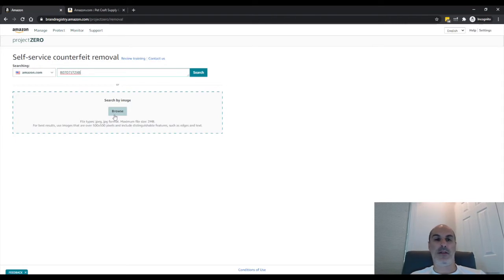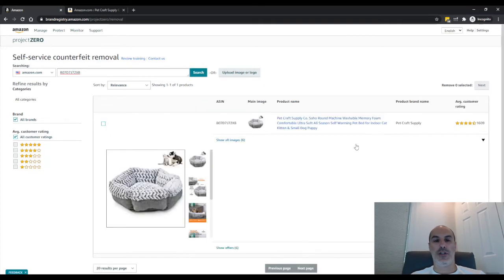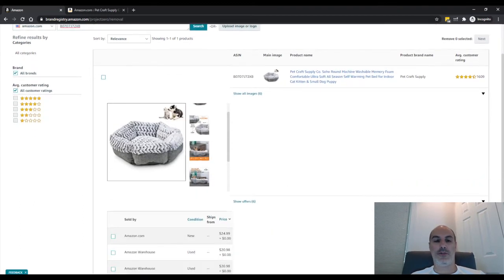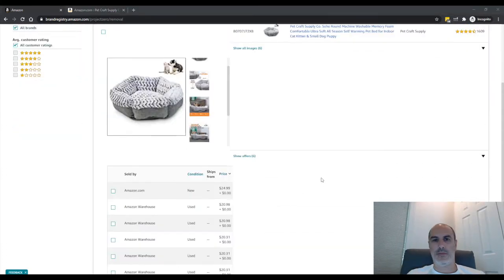Something that you can think about using from time to time. Anyway, I plugged in this ASIN here. Again, this is just a random ASIN, and it pulls it up and shows all the images being used in this listing, as well as all the offers, like who's selling this item. So if I actually did have a hijacker, I could say, okay, this guy over here shouldn't be on this listing.